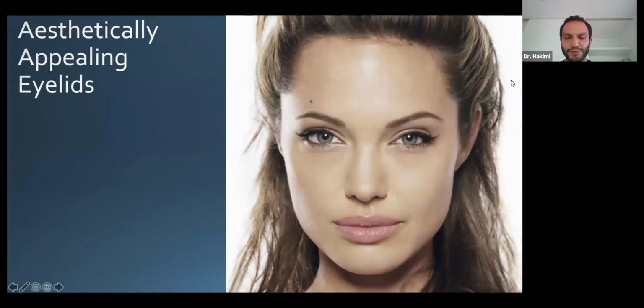Aesthetically appealing eyelids, right? So the face, the first signs of aging are the eyelids. When I do surgery, my youngest facial plastic surgery patients are the upper eyelid and the lower eyelid patients. Because we age from middle of our face to the outside, we age from south to north. So the eyelids are the first part, followed by the neck, followed by the rest of the face.